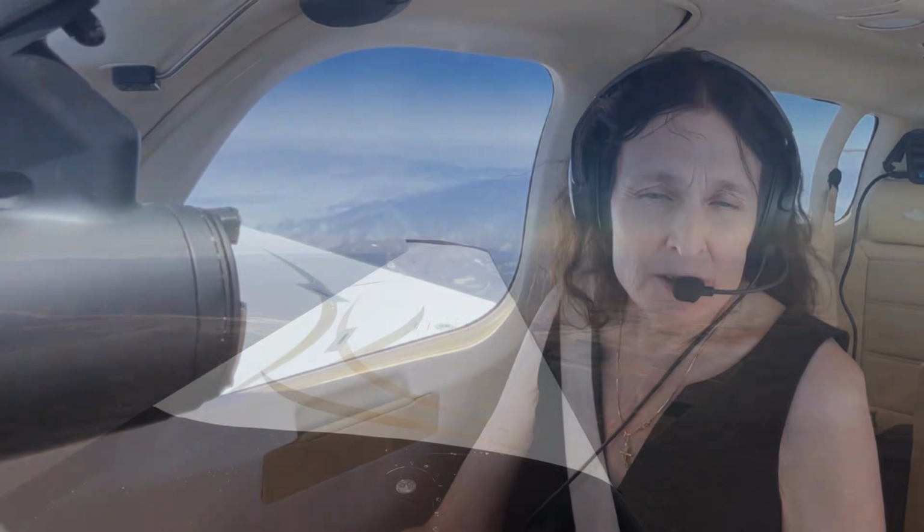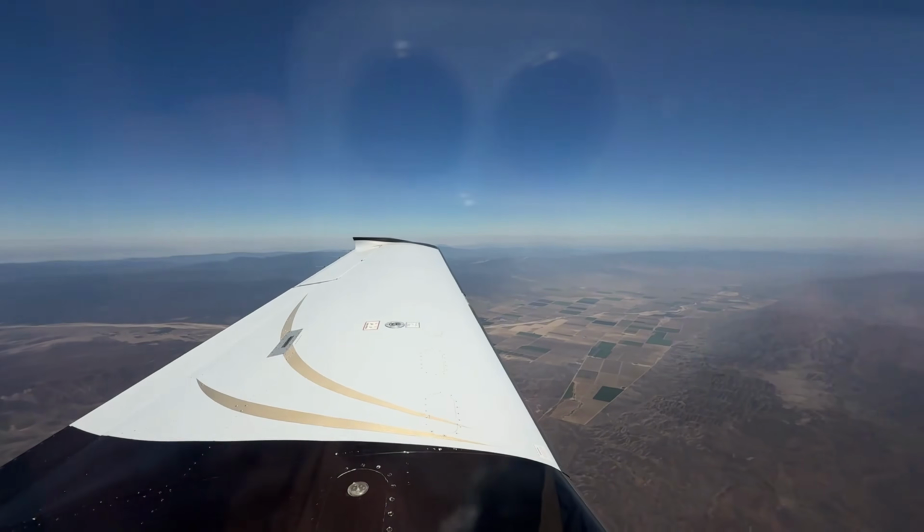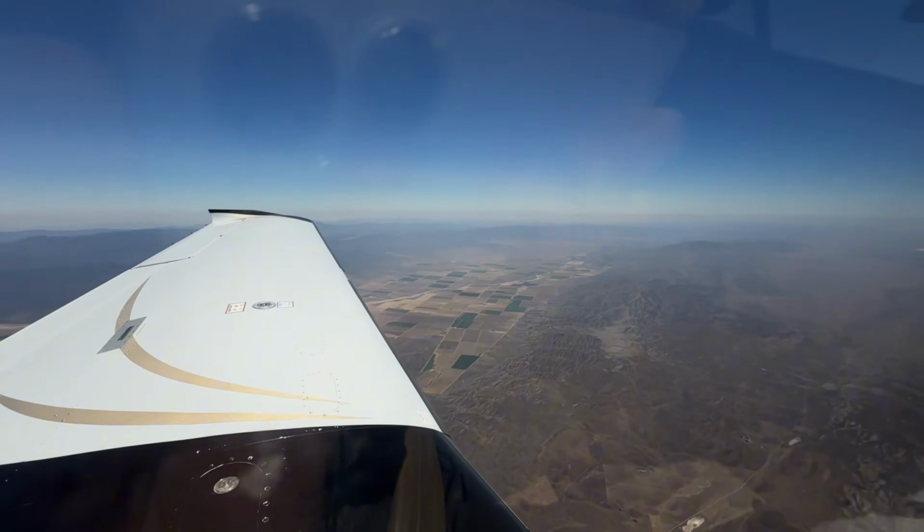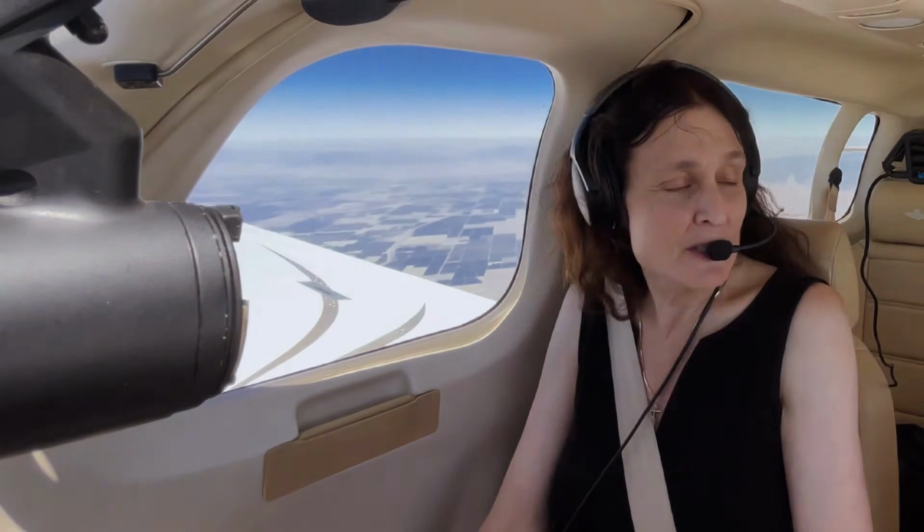VX. I picked up a lot of speed up here, actually. So we'll be there shorter. As we get past these mountains, we might be able to go down a little bit more. But it's smoother up here.